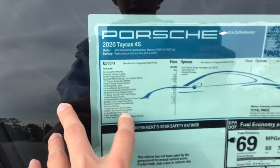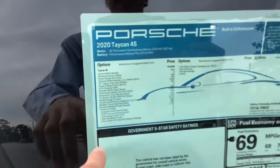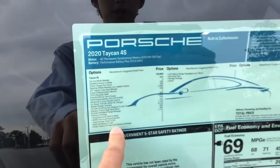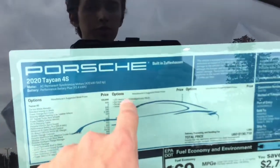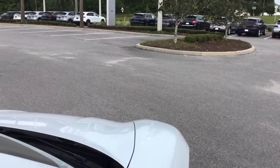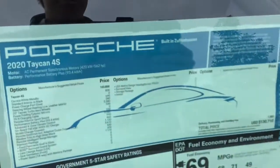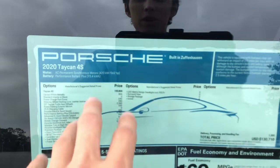Then we have the Bose surround sound stereo system. Porsche's lane change assist is another way of calling blind spot. We have the seat ventilation in the front, the 14-way power seats with the memory package. Those beautiful headlights that we saw in the front are going to be those PDLS Plus headlights. So that means they turn up to 15 degrees either direction, adjust horizontally based on your speed, and also give us automatic high beams as well. Then we mentioned that surround view camera, of course the storage package.